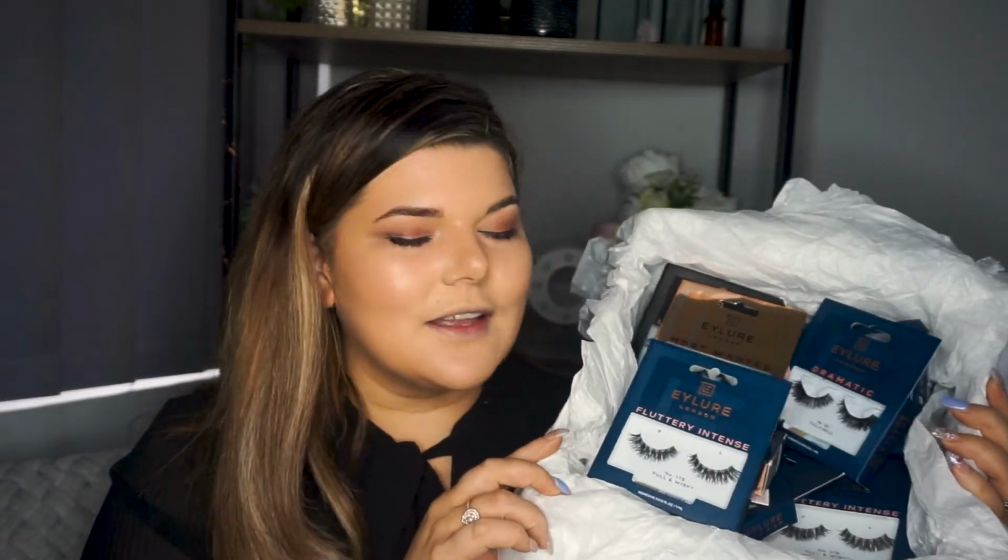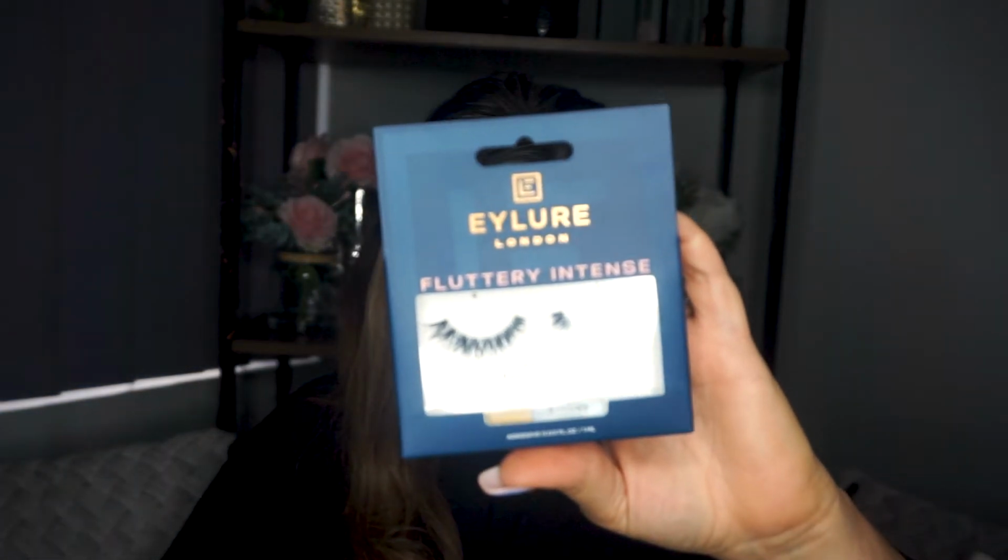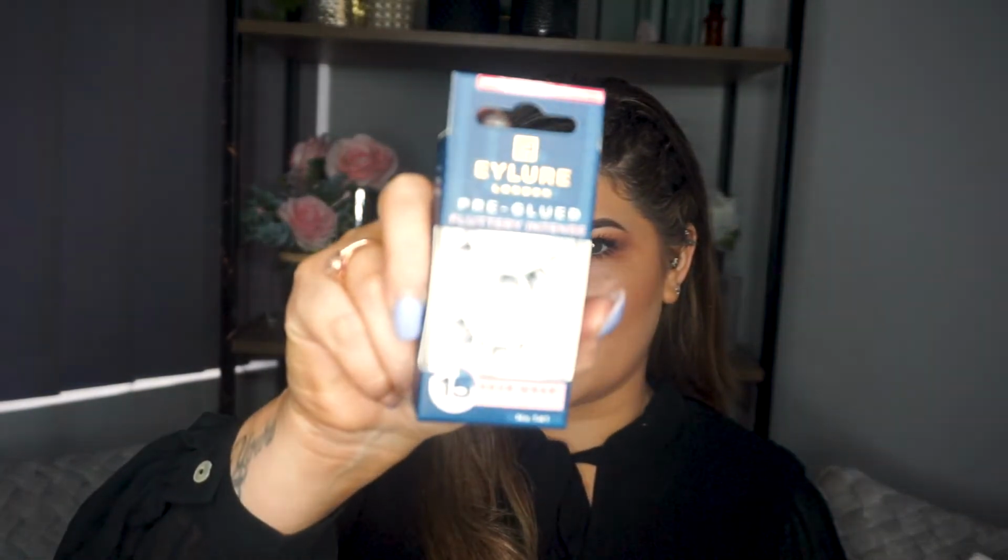So many choices. You guys have seen I had all of these amazing ones in here. Let's see what we're going to do today. So we have the Fluttery Intense. They are amazing. We also have the pre-glued fluttery ones, which are so good for on the go. I will admit I had some of these lashes on at work and the girls absolutely loved them. So we went down to Priceline, we grabbed some and I applied them for them, and it was amazing. They were so happy with how easy it was to apply, and now they are doing it themselves.